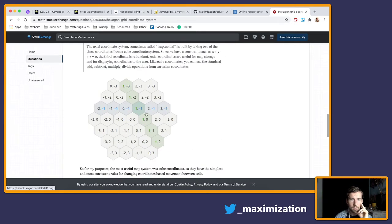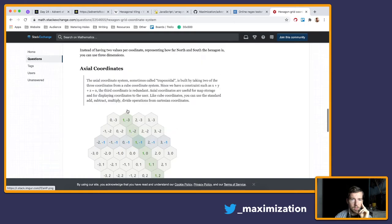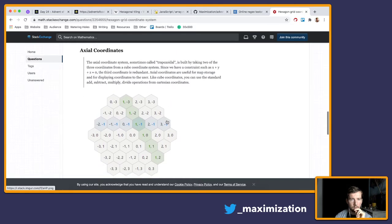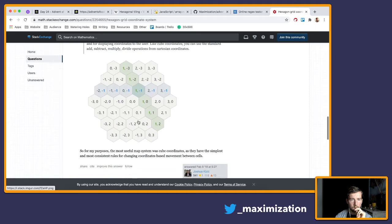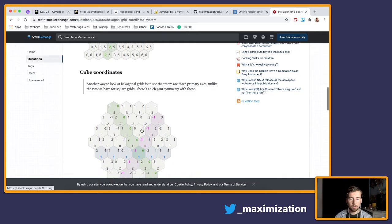Let me have a look at the last one. How does this one look? So you start at 0, 0. The axial coordinate system, something called trapezoidal, is built by taking 2 of the 3 coordinates from the cube coordinate system. From cube coordinates, you can use the standard add or subtract. Interesting. I'm going to stick with cube coordinates. I think that will do.